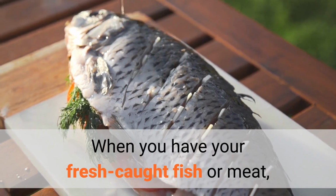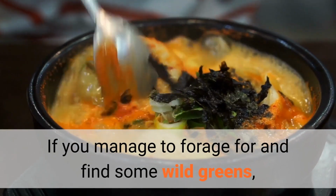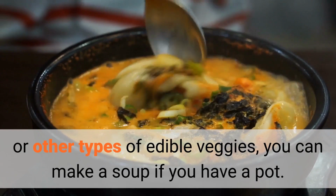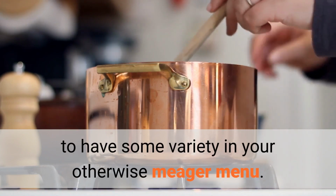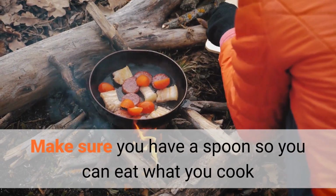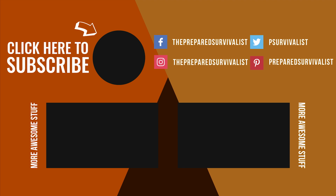When you have your fresh caught fish or meat, you can cook them on a stick or a makeshift spit over the fire. If you manage to forage for and find some wild greens, or have a supply of onions, carrots, or other types of edible veggies, you can make a soup if you have a pot. Having even one small aluminum pot will allow you to have some variety in your otherwise meager menu. It will also allow you to boil water. Make sure you have a spoon so you can eat what you cook and a water bottle or canteen in which to carry water.